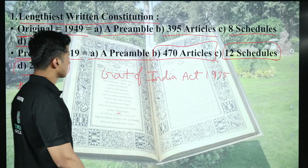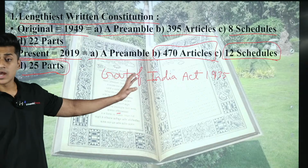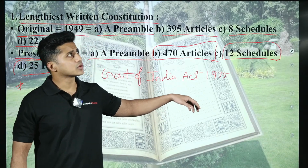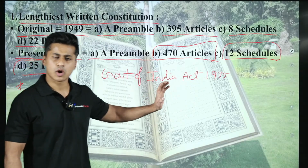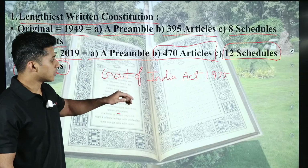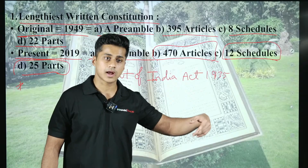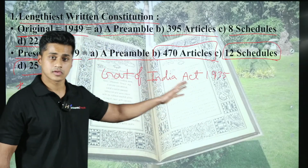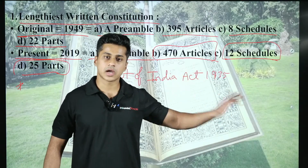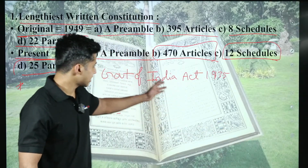So I already said in two classes, students, the Government of India Act 1935 has heavily influenced our constitution. More than 250 provisions have been drawn from the Government of India Act and adopted in our constitution. I also told you that during the debate in the Constituent Assembly, some of the critics criticized our Indian constitution, telling that what is there in our Indian constitution?